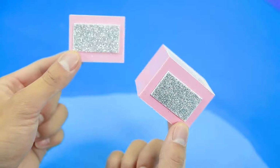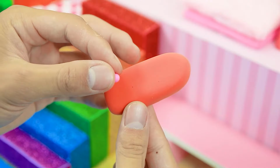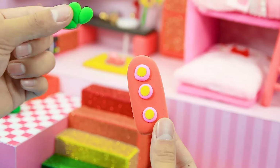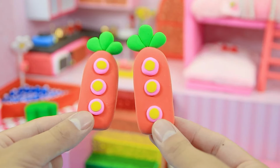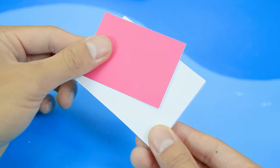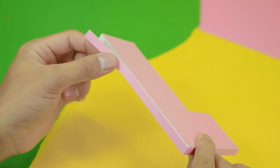There is television shelf to TV standing. Next, I will make TV and loudspeaker. And comfortable pink sofa.